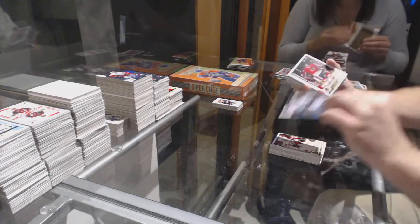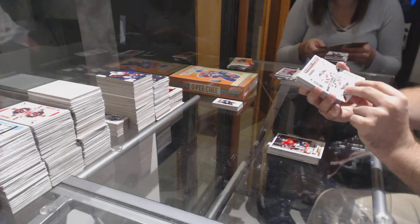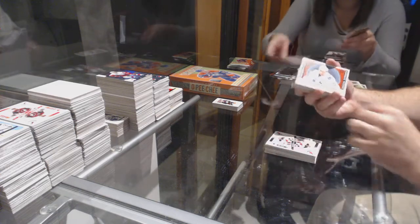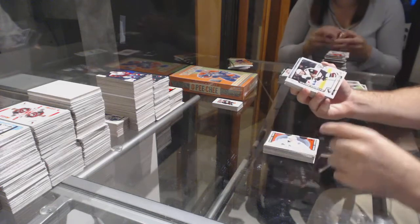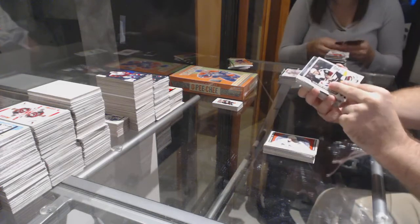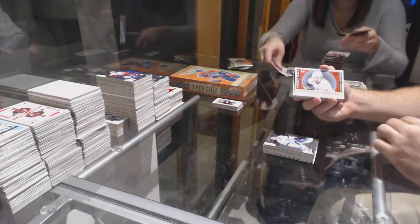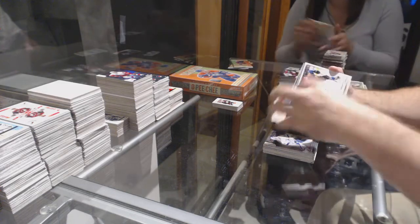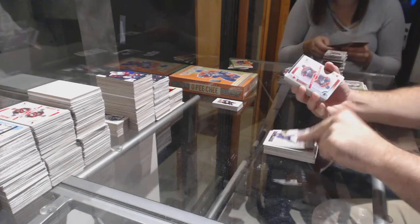Rainbow of Niederreiter for the Wild. Hossa for the Hawks highlights. Hall Devils playing card. Griffin Milano for the Vancouver Canucks. Markey rookie rainbow or Markey rookie retro. Keller Markey rookie for the Coyotes. Rainbow of Vasilevsky for the Tampa Bay Lightning. Vladislav Kamenev for the Nashville Predators. Markey rookie retro. JT Compher for the Avalanche.